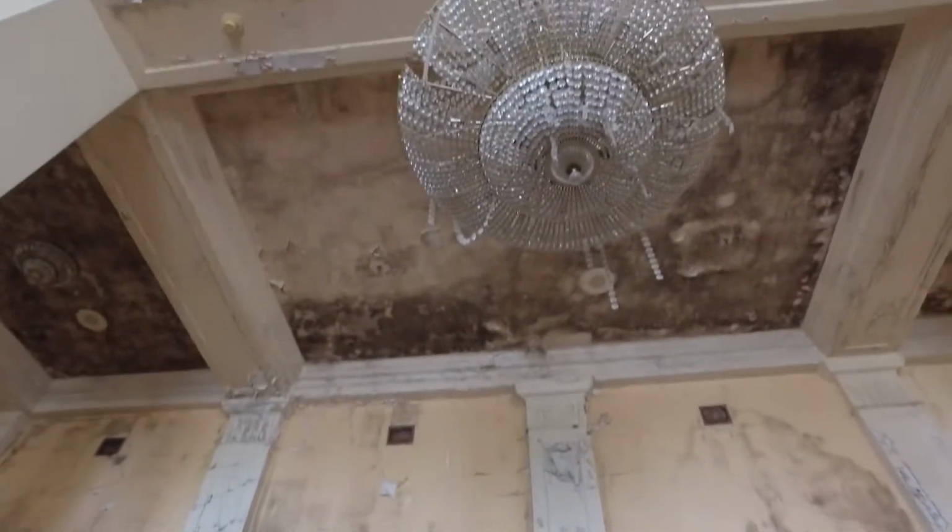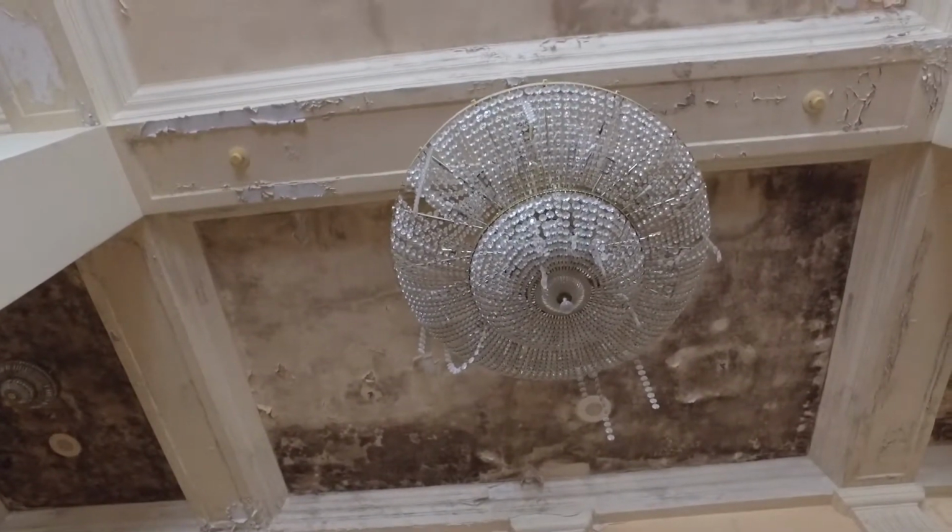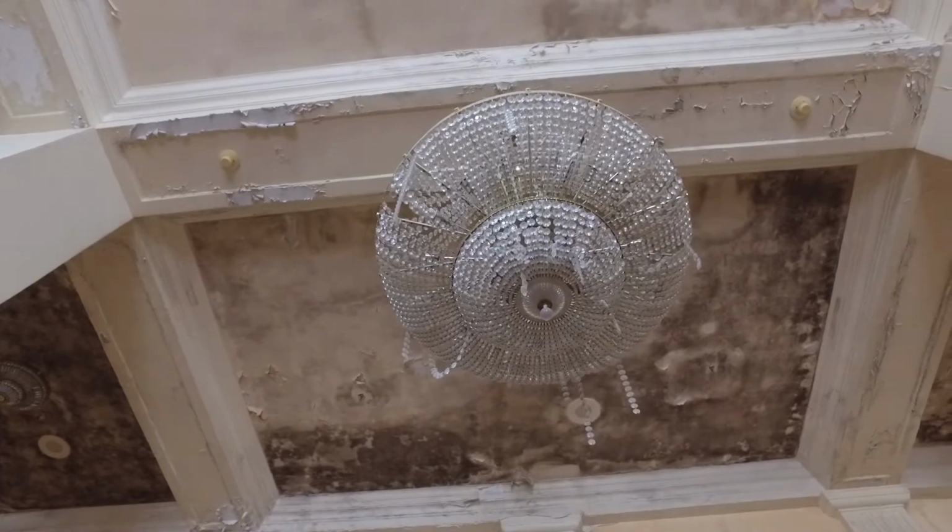And the chandelier, do you think you're going to be able to keep it? The chandelier is actually not historic. Really? So we'll be bringing in a new light fixture to really lighten up this room. Oh, excellent. Well, can we go take a look at the 7th floor? Let's go on up to the 7th floor.